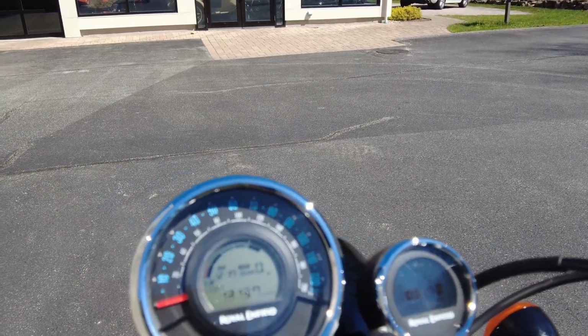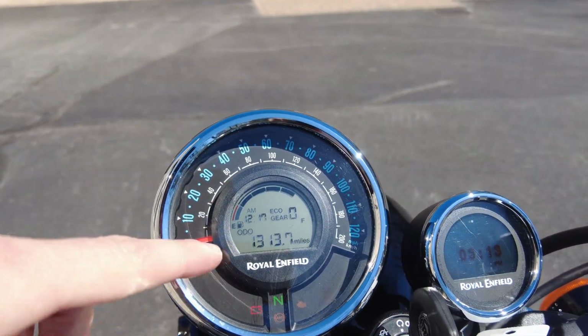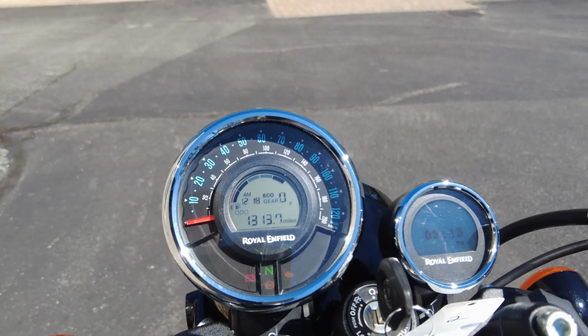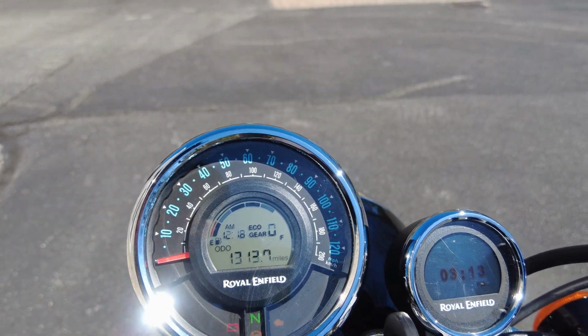It's really cool. Now looking at the center instrument cluster, we have a gas gauge, so we can see it does have like 3/4 of a tank. It tells us what gear we're in. We're in neutral right now. We can see the neutral light on, so that's why it says gear 0.